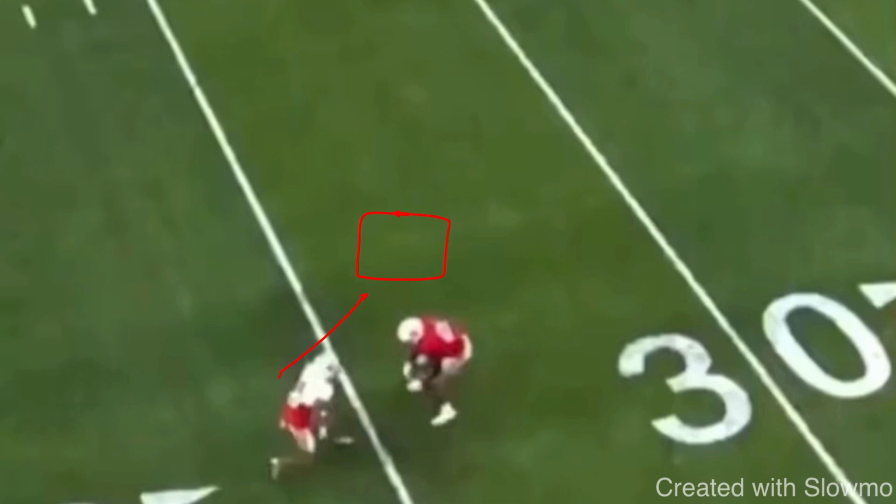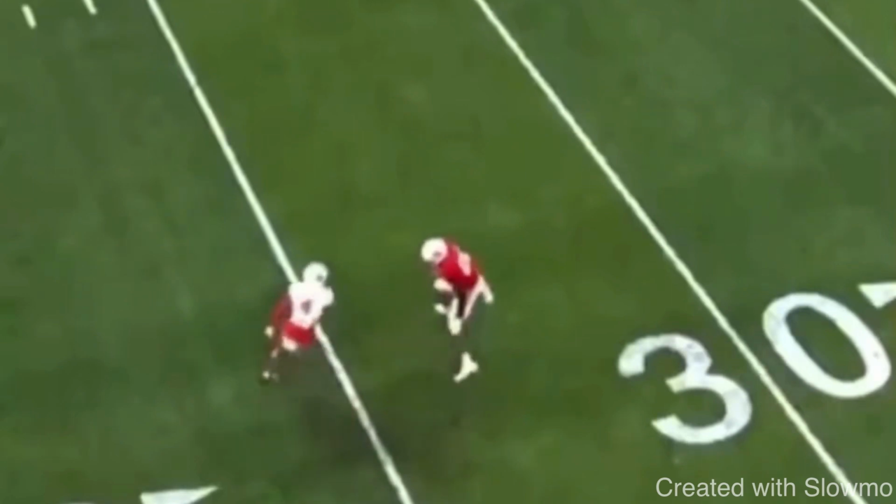Now, you might be asking, what if he doesn't move, right? So let's say you do this and you attack way to the inside here, but this DB doesn't move and he stays outside leverage. What should you probably do? Take the inside release. Take what he gives you. Let's go work to the top of the route. Maybe we stack him. Maybe he runs with me and I throw by and slip underneath. Press releases are a lot about having a plan, a lot about attacking a DB's leverage, but it's also about a reaction in case he takes it away. It's just as much about reacting as it is having a plan of attack off the line.